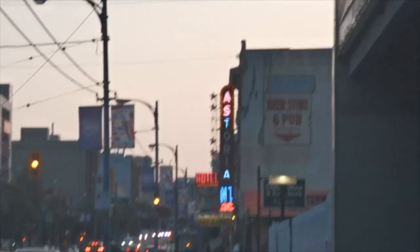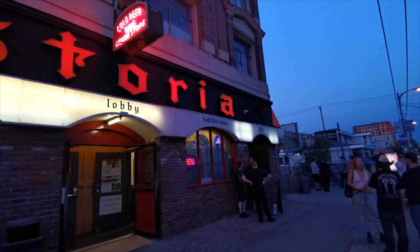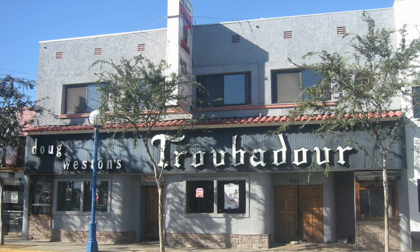We're coming up to the Astoria Hotel now. Beautiful neon sign that almost works, but not quite. The front facade of this building gives off some serious Doug Weston's Troubadour Tavern vibes to me.